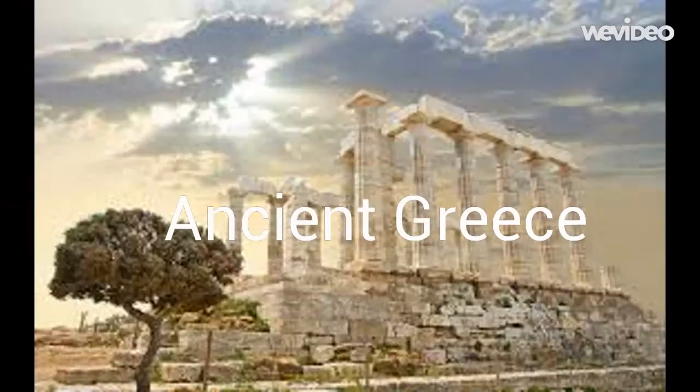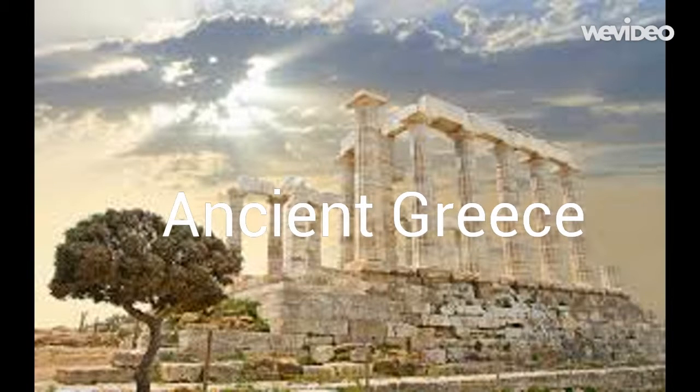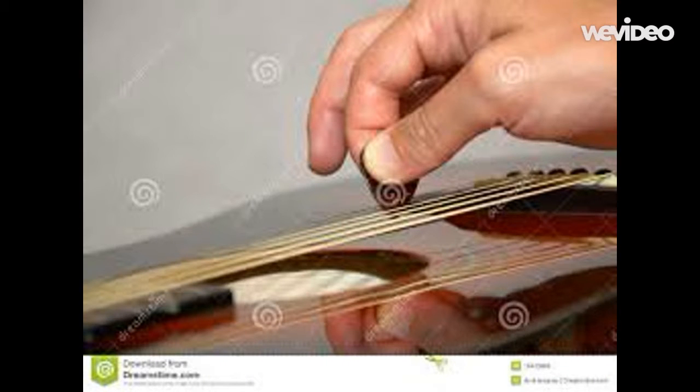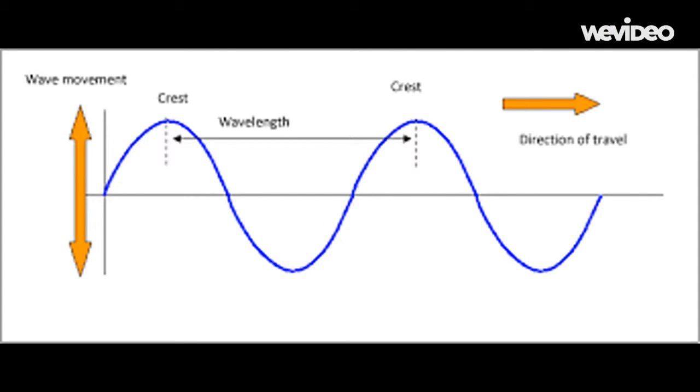Whether it's in Greece, where philosophers observed that if they threw a pebble, it would create ripples throughout water, or Spanish composers, when they would pluck a string on their guitar, they all realized that all of this added up to a simple harmonic that later came to be known as the wave.